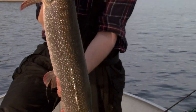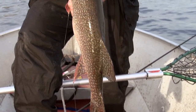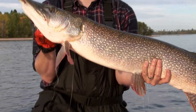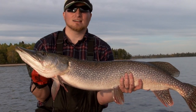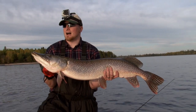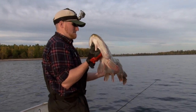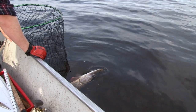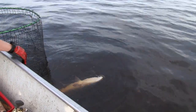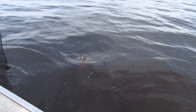Whew! Catching monsters like this on the weed bed. Oh, beautiful fish. Again, caught it on a spoon. Slowly bringing it out there on the edge of a weed bed. Popped it, and it was done. Let's put this one back. Oh, there we go. Come on. There we go. We'll see you, mama.